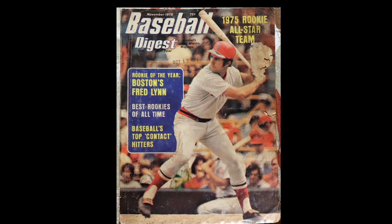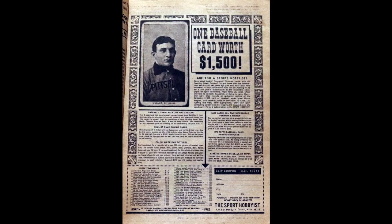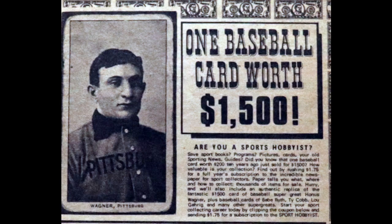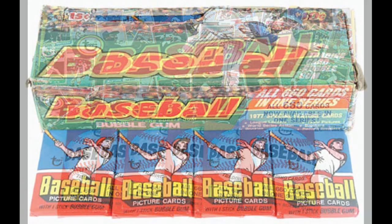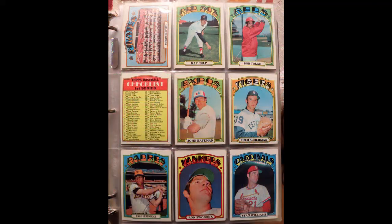This is a 1975 issue my grandmother bought me, and inside are a number of ads from dealers. You could either buy a complete set of Topps cards for $15, or write for a catalog or list if you needed the singles. Back in the 1970s, my friends and I were focused on building complete sets. That's just what you did.